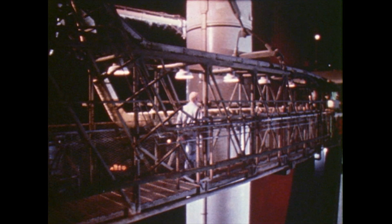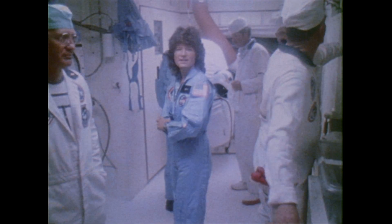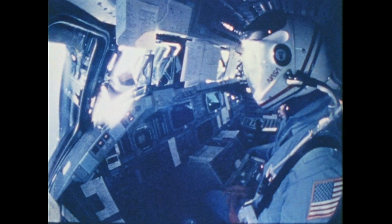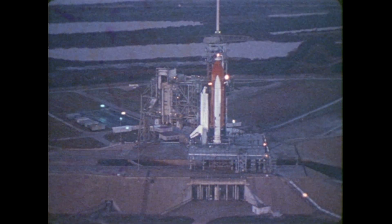During a countdown hold at T-minus 2 hours, the astronaut crew prepares to board the shuttle space vehicle. Pressurized flight suits are no longer required for shuttle flights. A special helmet is worn during the liftoff and landing sequences. After boarding the orbiter, the astronaut crew take an active part in the final minutes of the launch countdown.